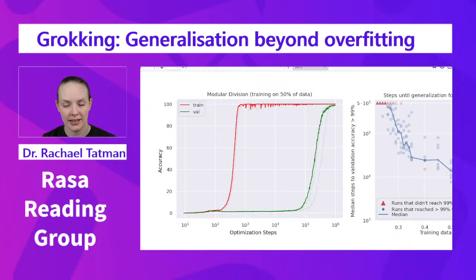And the longer you train it, the more you are overfitting to the data, the more parameters you have, the more data you have, et cetera. What this paper found was that if you keep training well past this point, right around here, well after you'd seen overfitting, which is when the red and the green line separate, the green line went up to the red. What that means is, suddenly at some point during optimization, the model basically perfectly understood the problem and was doing great. So that's the green line and the red line meeting.